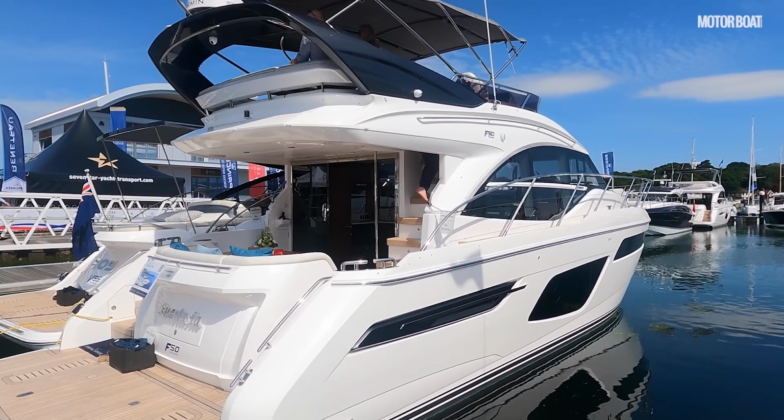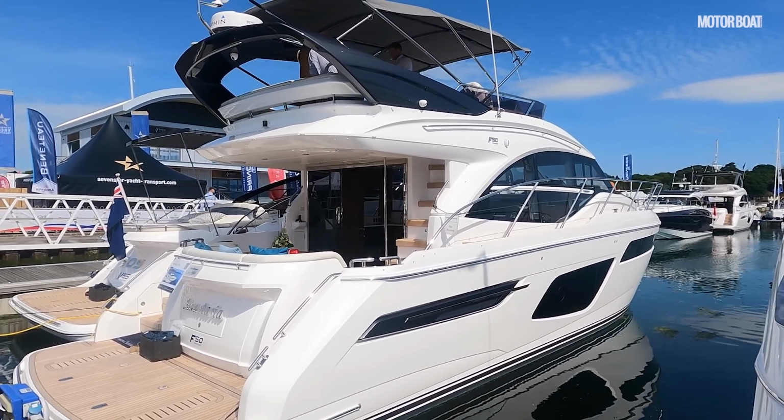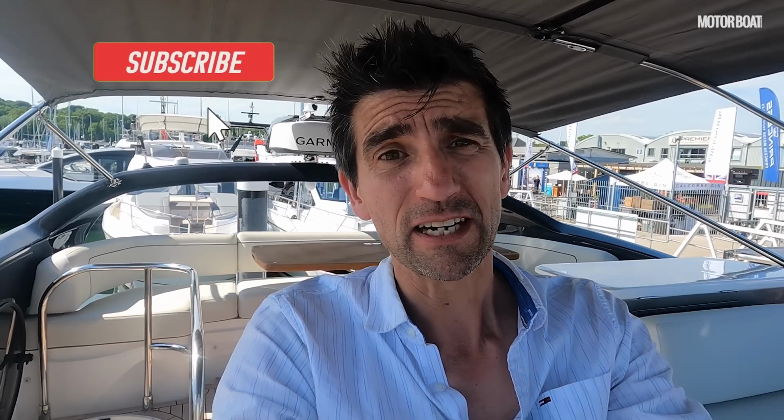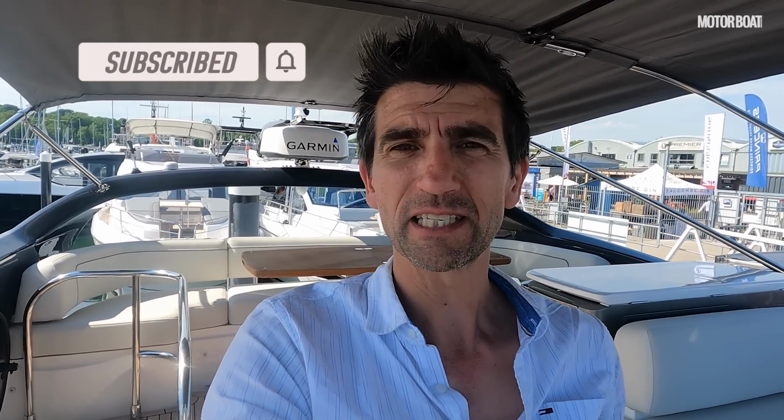But you have to say, given that it offers 3 decks that operate so effectively, given that this is such a spacious, sociable and such a well-proven boat, and given that on top of that it's actually also very stylish and a very credible performer, it's very easy to see how Princess Yachts has forged such a powerful reputation for the quality of its mid-sized flybridge cruisers.